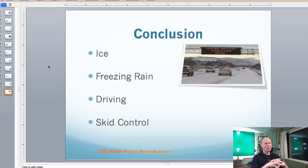All right, skid control, look in the direction you want to go. If a crash is imminent, try and reduce your speed as much as possible. If you have a choice between something big and something small, aim for something small, and as well try and reduce the speed by as much as possible.